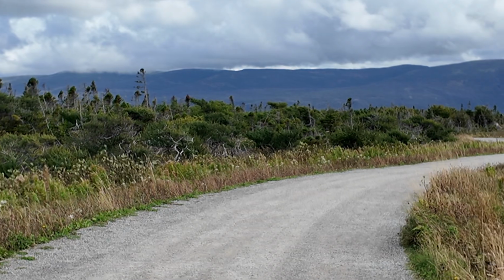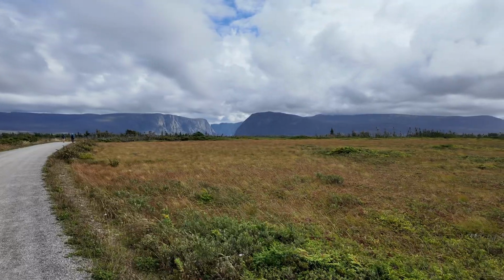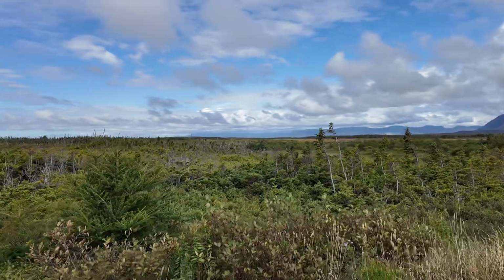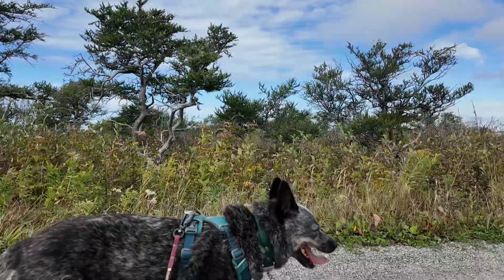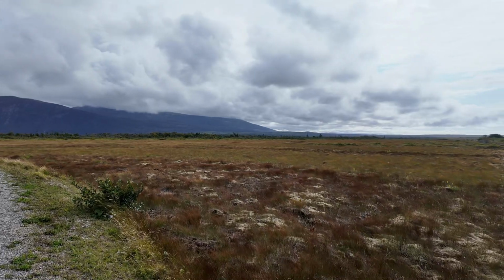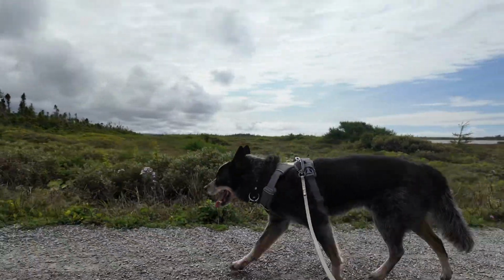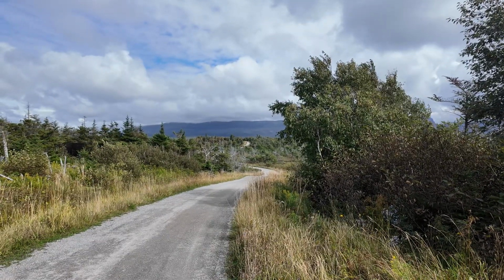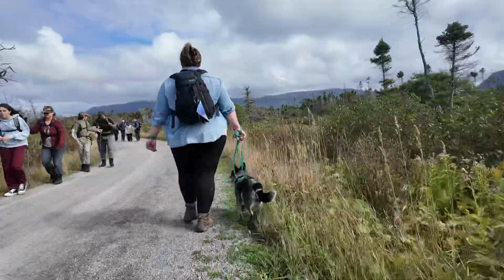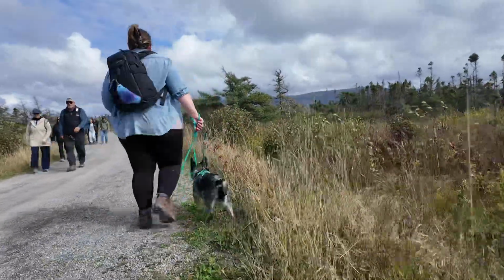Unlike the Gros Morne Trail, this trail is nice and wide and open. I think the boat must have just come off because there's a lot of people we're meeting. I never said hello to so many people with the dogs before. Hey. Hello?